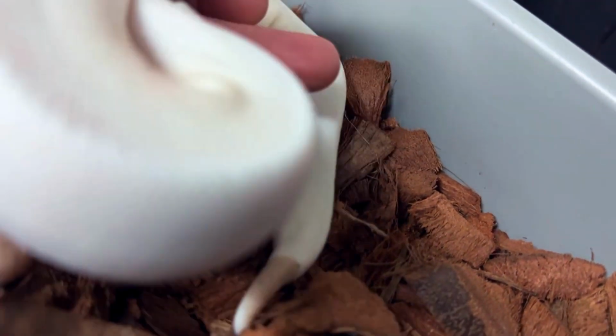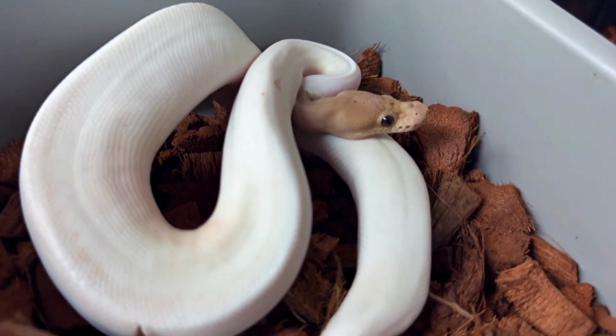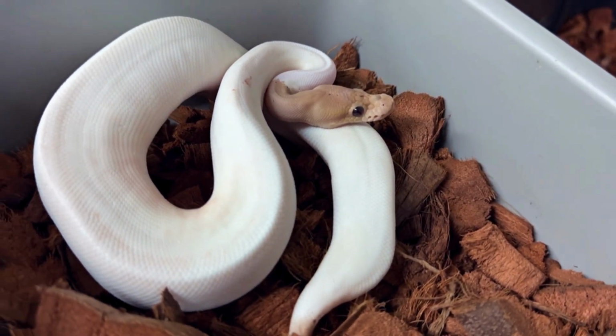And we just got to get more pattern into these. Beautiful.